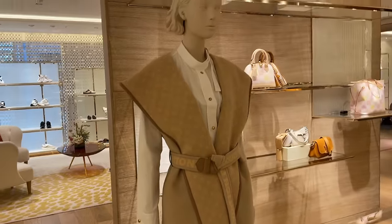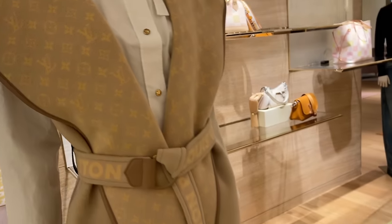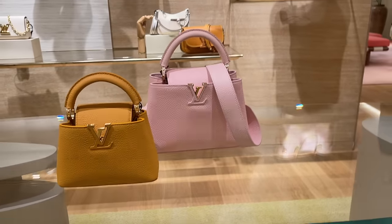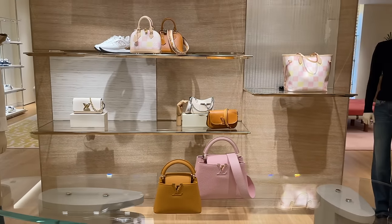That coat is gorgeous, guys. This coat, just Louis coat, is absolutely gorgeous. And look at that, so soft as well. Wow. And this pink, ooh, the pastel colors are just amazing, and there are a lot of them here in the shop.